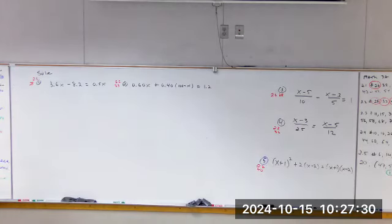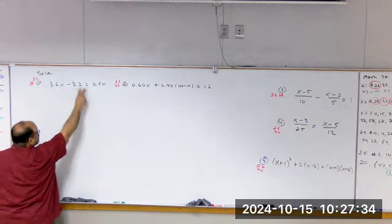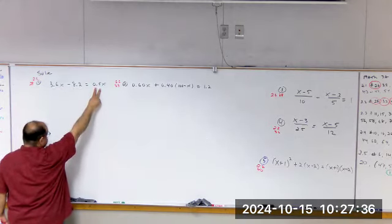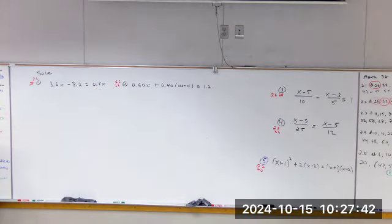Simplify both sides. Both sides are simplified. You cannot do anything on the left side. They're not like terms. That's only one term, so leave that alone. Step two, separate variables and constants. Gather variable terms on one side, constants on the other. Focus on the variables first.